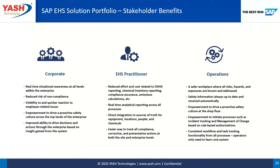I won't go through every one, but on the corporate level, we try to drive obviously visibility and situational awareness and decision support. At that level, the practitioner is really where you're enabling them across the full end-to-end processes for EHS and make sure they have all the tools and all the data they need to drive those processes. And at the shop floor level, it's around communication to the workers around what hazards are apparent in the workforce, what's being done to keep them safe, what they can do to provide information up through the chain for the enterprise to be able to react to it and so forth. So, next slide.